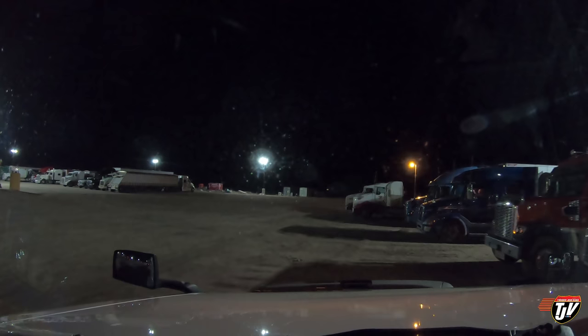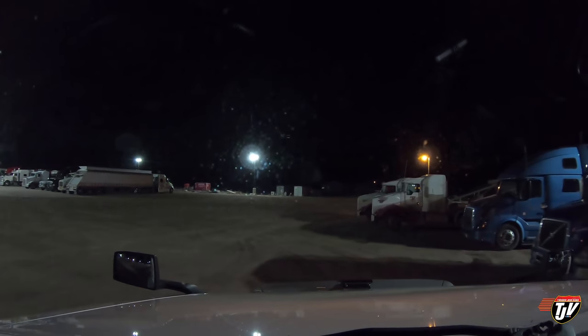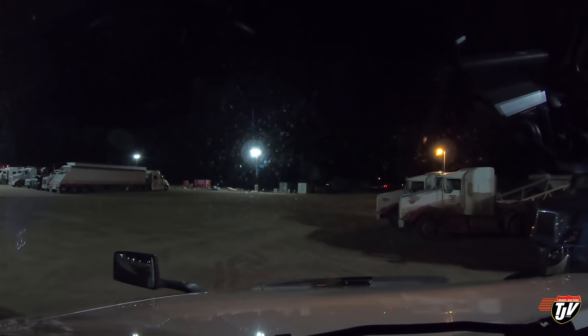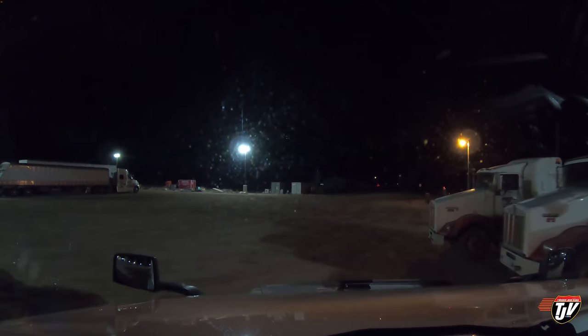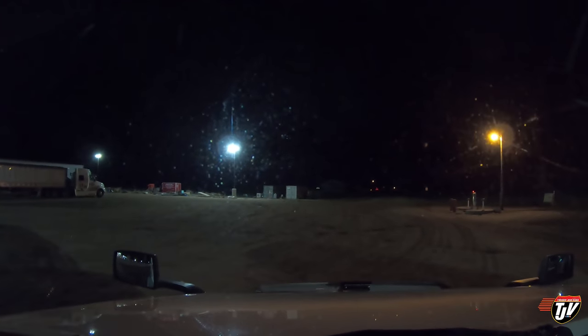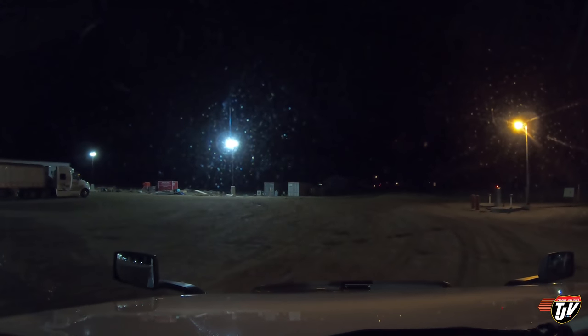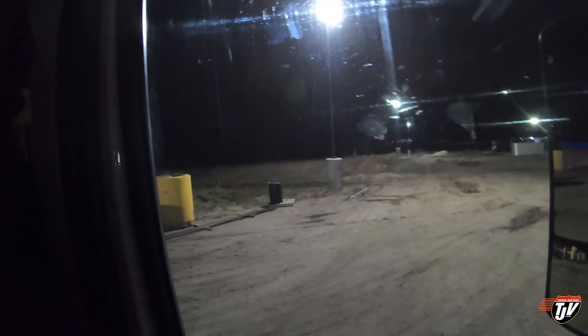Now all these guys are idling. This guy's got a reefer. Nope. These guys will be quiet. These guys are local drivers. They're just probably parked here for the night, probably sleeping somewhere else. No, he took the last spot. Okay. Well, we found a spot all by ourselves. Look at this diesel. Look at this. Got one little quiet neighbor over there.